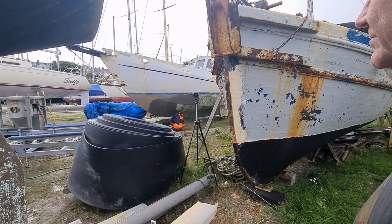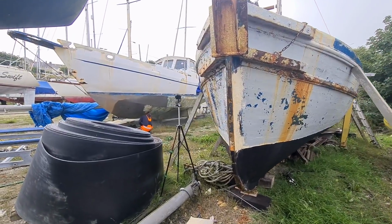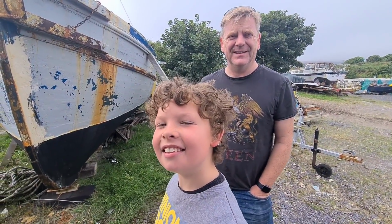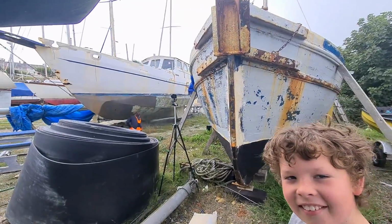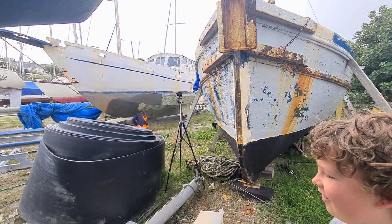So, look what they're doing! They are sandblasting! So, we were at home editing and then we had to rush to the boat to see this. We didn't expect them to be doing it today, so that's exciting.